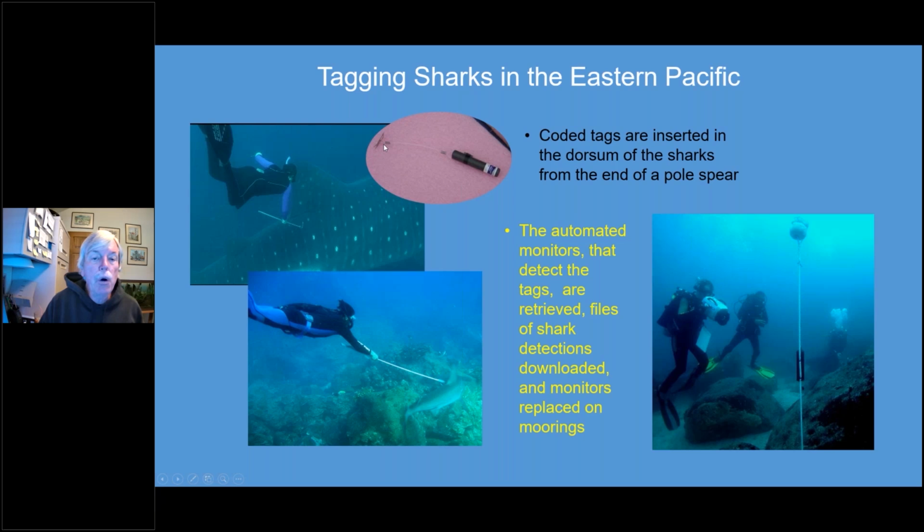We put these coded tags, shown right here in this oblong, and they go for a period of time and they go bup, bup, bup, bup. And then they are silent for a period of time and they go bup, bup, bup, bup. And there's a receiver that we put out, shown right here, that times the intervals between those pulses and determines an ID for it. And periodically we retrieve it.